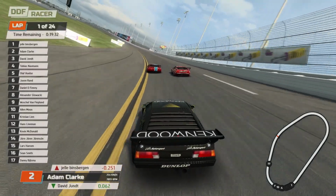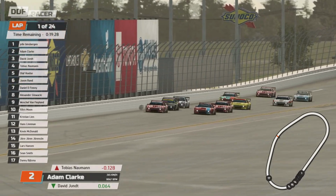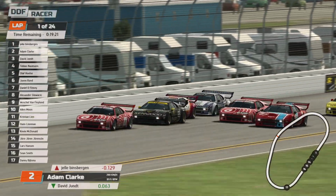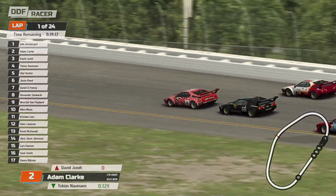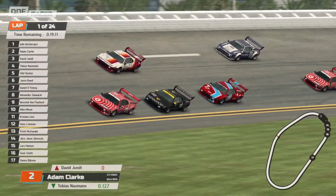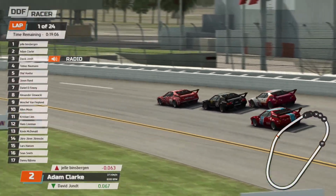Look at the angle there coming through turns 1 and 2 here at Daytona. What a pack. Everyone's pretty bunched up. No, it looks like Danny Beeldsma has had a bit of an issue at the start there. He's fallen back from the pack. That is going to make it extremely difficult to catch back up again. Slipstream is king here at Daytona. You want to be in that pack, otherwise you'll just be putting around at the back with no hope. Anyway, making our way round the end of the first lap already. Looks like Jelle Binsbergen is now into the lead of the race.